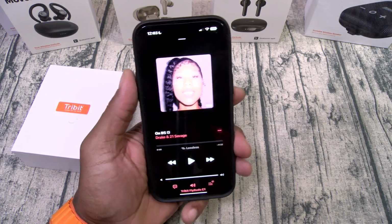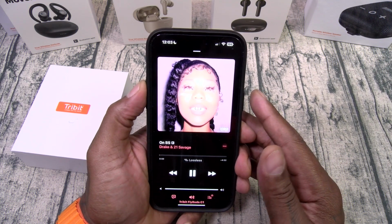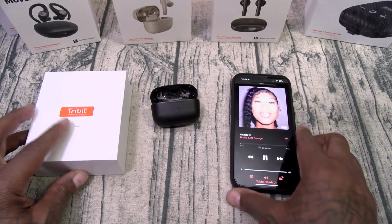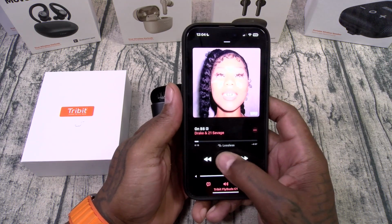Okay, so we got the new Drake album. Let's see how they sound. First time listening, maximum volume. Woo, okay. Now that bass is rumbling. Oh, yeah, okay. All right, let me pause it.